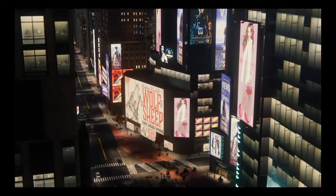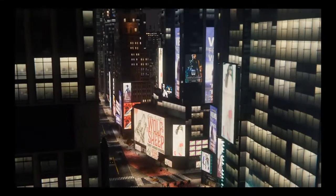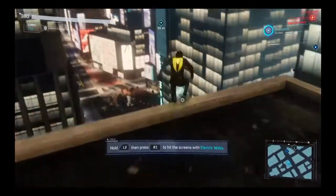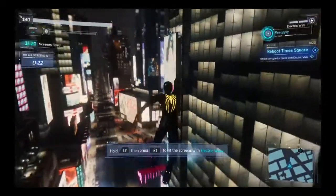Typical. Oscorp ignored the specs and jacked up the voltage going into the billboards. If I don't fix it, they'll explode. People could get hurt, and it would definitely be the end of this station. I need to use my electric webs to shock the screens into shutting down. And I don't have long to do it.